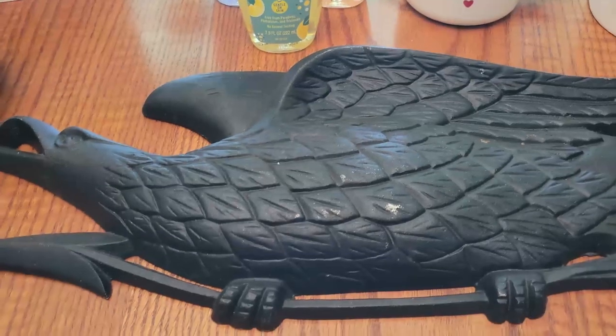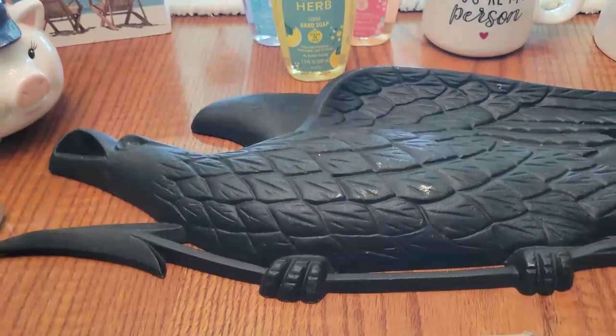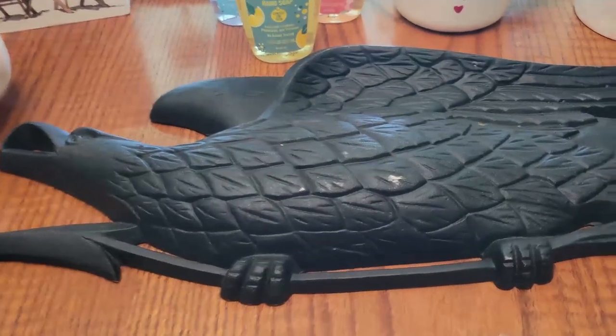But this is very heavy. Didn't have a price on it. I went up and there were like two kids running the sale. They kept calling, Mom, the thing, what is it? So this was $5, so I'll probably put, off the top of my head, 30 to 35.